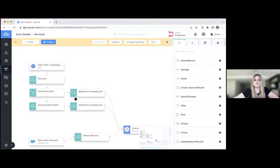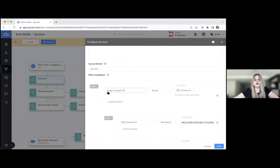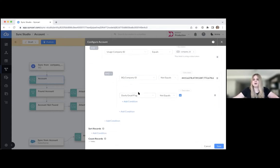And do you mind opening up one of the account filters? Yeah, that one, and showing off some of the matching logic? And yeah, so we look for the unique identifier for companies within BigQuery, which is called usage company ID. So we look to make sure that that equals this company ID, which is the Syncari field. And then we want to exclude some of these BigQuery company IDs. These are things that are Salesforce sandboxes, that type of stuff that could be synced directly to people's Salesforce instances. So we want to remove those from the sync. And then we just have some inactive people. This is our inactive flag within our product that we want to make sure we remove from the sync as well.